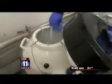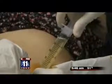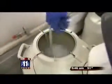A company called BioCell is already offering to freeze extra fluid taken during routine amniocentesis. 3, 2, 1. Here we go. It costs almost $2,000 to get a baby sample ready for freezing, plus $120 a year to store it. But with amniotic fluid in the bank, it's a way you can basically grow your own organs in the laboratory and use them for either organ replacement or tissue repair.